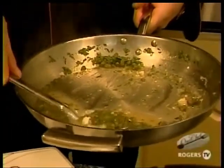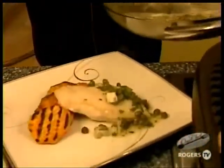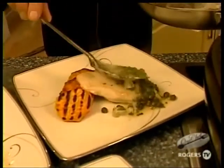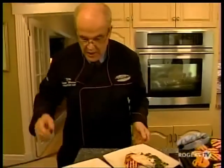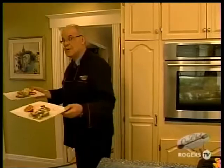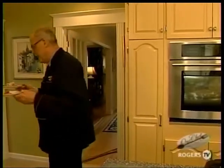We'll just add our sauce to that now, our capers, our lemons, and parsley. A little bit of chicken stock there with a beautiful sweet potatoes. And maybe we'll just go and see Karl and Jeremy in the dining room. Maybe we'll talk a little bit more about the supernatural.